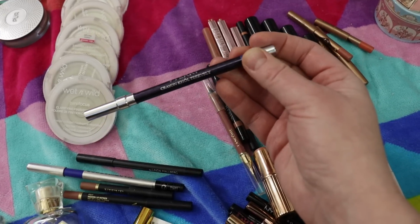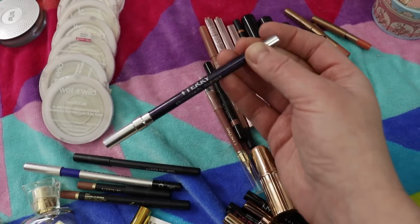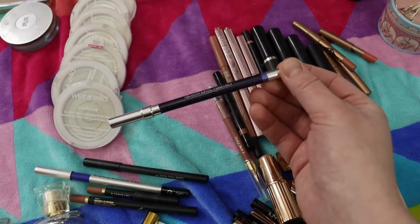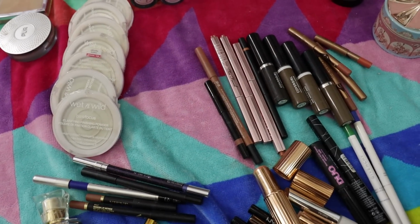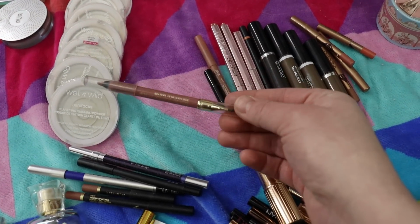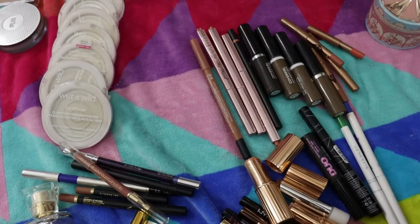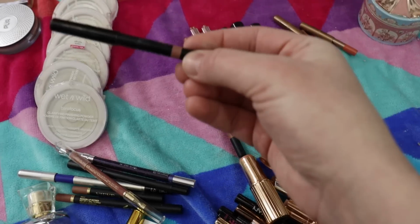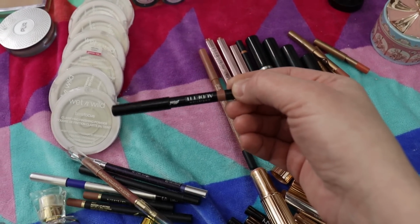This has also got some age on it, so it lasted a really long time though for as old as this is. This By Terry liner, I can't see the shade on there, but really pretty color. But that again is dried up. This Lancome liner in Natural Mauve, another one. It lasted pretty good for as long as I've had it, but it's gummy and dried up. And then what is this? This is the Christian Audigier, aw, this is the Mel Thompson liner, but it dried out too. Well, that kind of makes me sad.